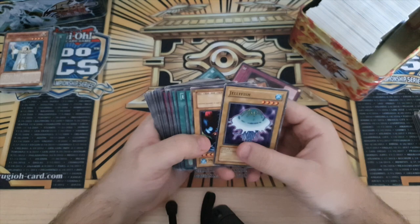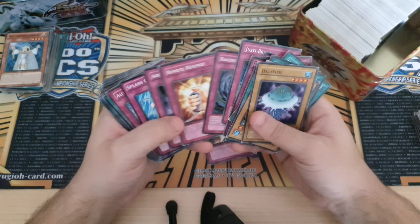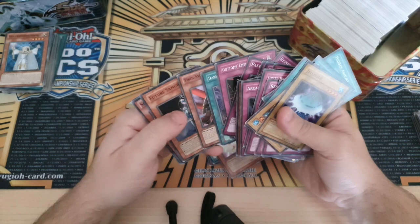Jellyfish, End of the World. Phoenix Blade, that's an OG one. SDWS. Divine Wrath. Creature Swap. Sonic damaged as hell. Sonic Chick. Another Gozen Match. That's cool. That's Seasock as well. That's the third Baby Cerasaurus we found in here.